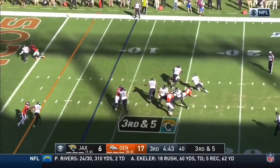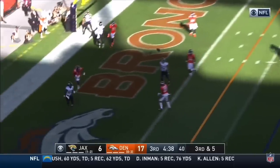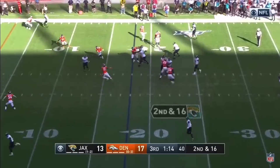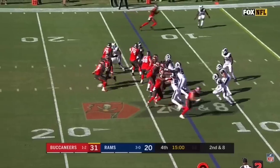Minshew hanging in there. Stays on his feet again, dancing around. Dodging tacklers. Now throws end zone. Caught. Touchdown. In the secondary. Minshew, wide open over the middle. O'Shaughnessy stretches. Out of the end zone.